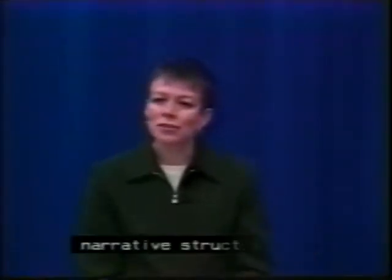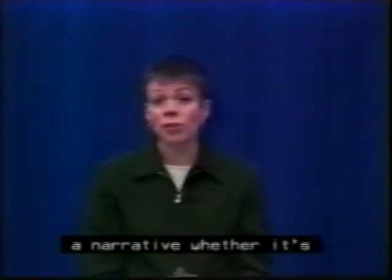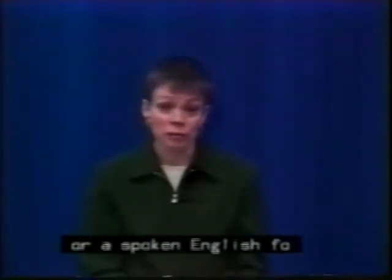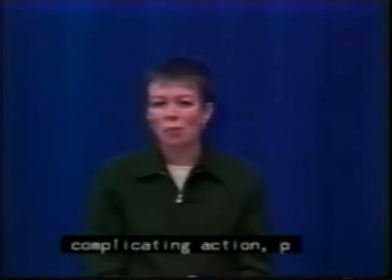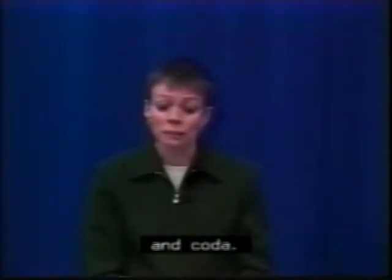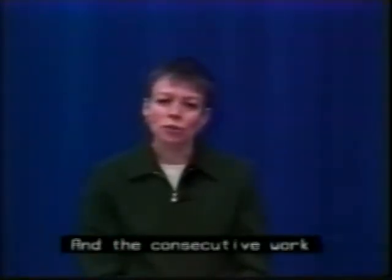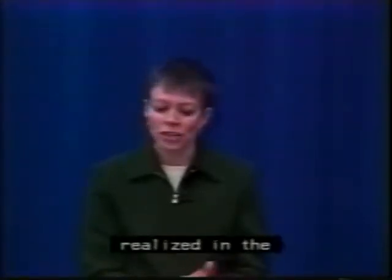When I speak about the narrative structure, we know that there are seven stages typically found in a narrative, whether it's in a signed language form or a spoken English form. Typically those seven stages include an abstract, orientation, complicating action, a peak, evaluation, resolution, and coda. And the consecutive work certainly allowed for the seven stages to be realized in the interpretation.